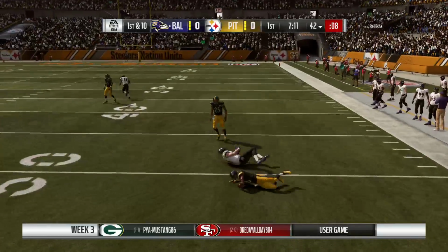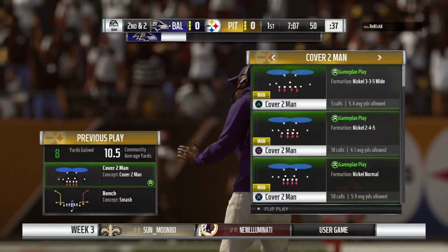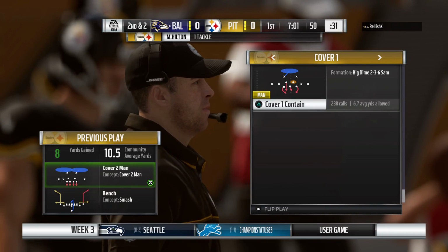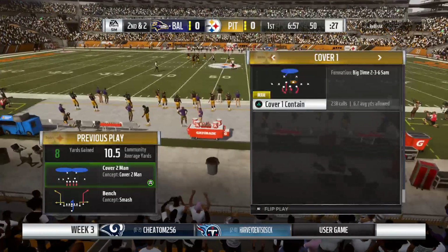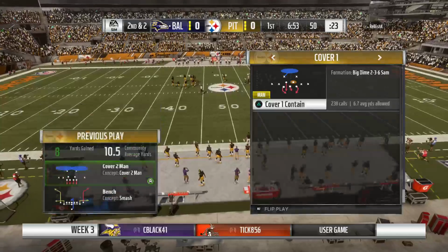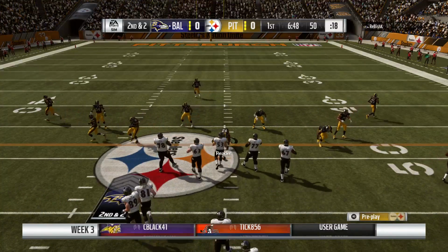To the right side and complete to Hurst. And he'll get it out to midfield. Looks like, yeah, they'll spot it right at midfield at the 50. A good pickup there, 8 yards on the 1st down completion. Facing a 2nd and 2 after that last catch, good for 8 yards.